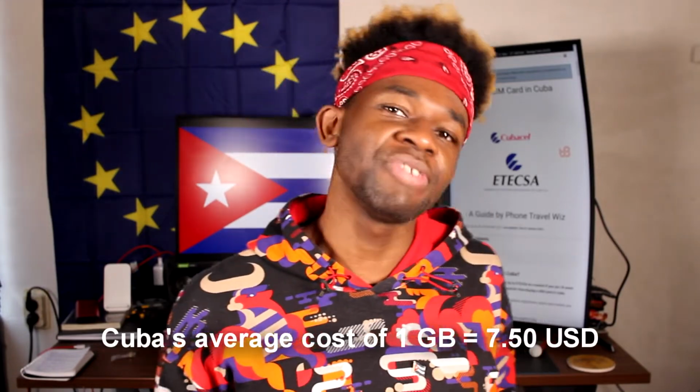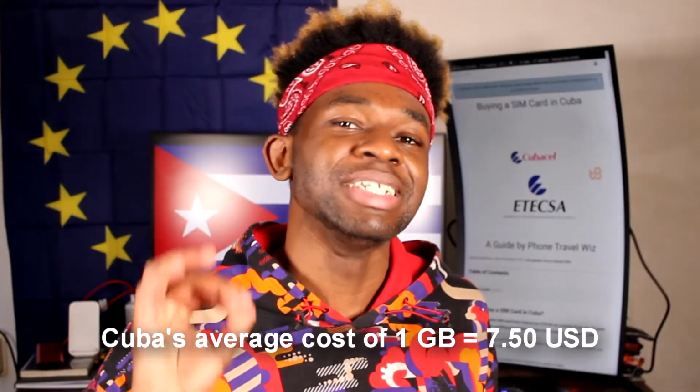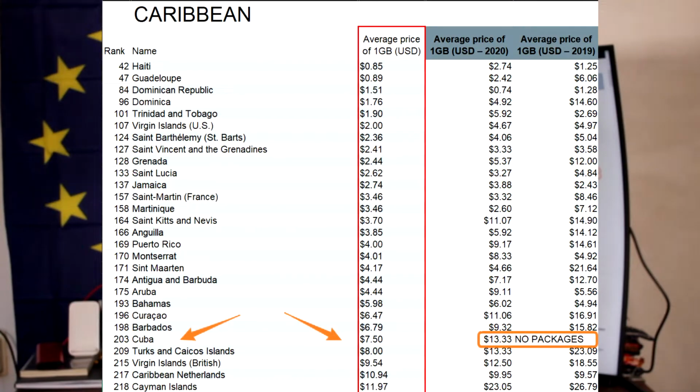So now that we're still talking about prices, I want to compare mobile data rates with other places in the Caribbean, so that you can see if things are expensive, cheap, or average. In Cuba, the average cost of 1 gigabyte of data is 7.50 USD, which makes Cuba the 5th most expensive place for mobile data in the Caribbean, which is quite crazy. So that is something to be aware of when getting yourself a SIM card here in Cuba or using mobile data. Maybe you think, well, that sounds way too expensive. I just want to save money and not use data at all.